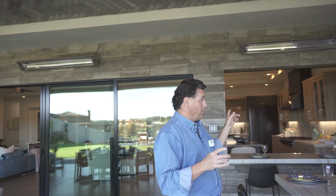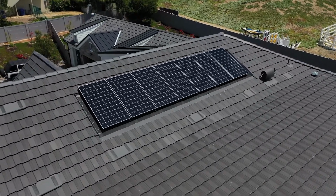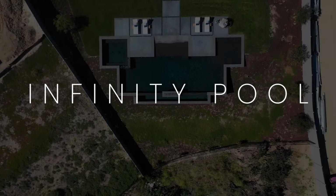Everything. So the neat thing with these is the photovoltaic panels, the solar panels up on the roof. It's recharging the Tesla battery, powering the wall, making the meter spin backwards. And electricity from these heaters is just pert near free.